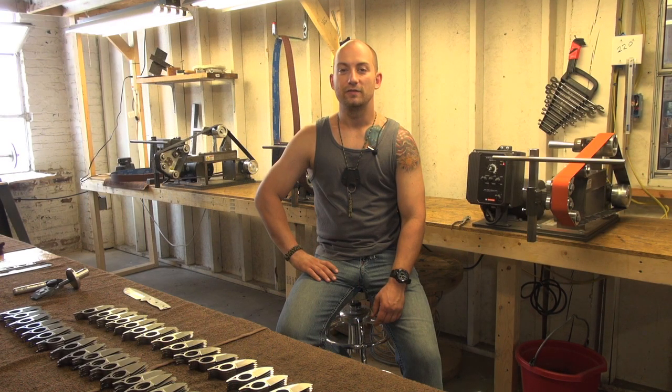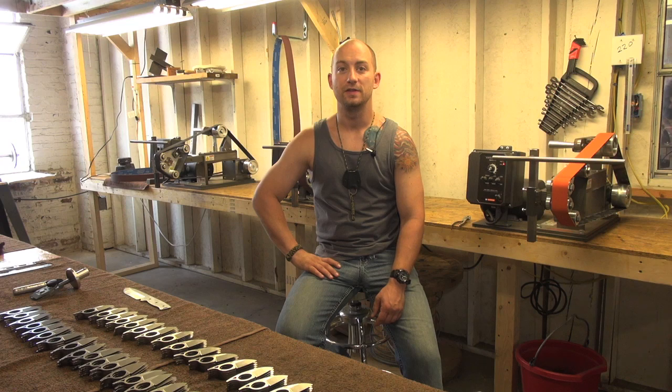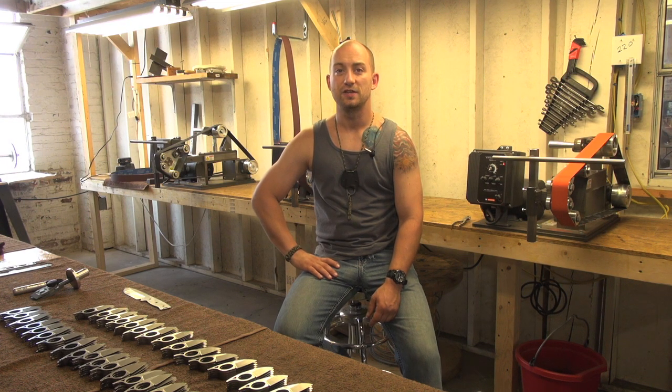Today we're just going to give you a few quick updates. First of all, the Survive neckers will be shipping out next week. They're all finished up here on my table, and we just have to get them all sharpened up and get some sheaths from my talented sheath maker.